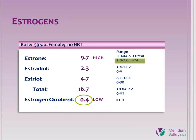If Rose were a younger woman who was still cycling and had an estrogen quotient of less than 1, I would recommend iodine to promote the metabolism of estrone to estriol. Since she's menopausal and having estrogen deficiency related symptoms, giving her a bias of 80% estriol and 20% estradiol will help move that estrogen quotient up to a more favorable level.